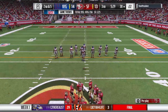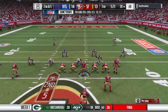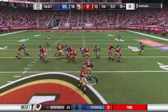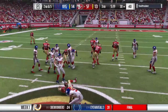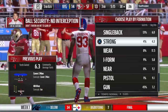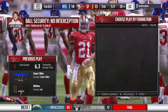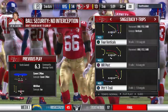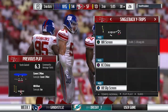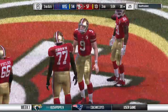So we've got a 2nd and 5. Stafford gives to Abdullah, and he's stopped immediately there. They'll lose a yard, and it brings up 3rd. On offense, the guy that you want to have the best eyes on the field is your quarterback, so you can see everything pre-snap, and then, of course, as the play develops. On defense, oftentimes it's the linebacker, and on this play, his eyes took him right to the ball, and he made a nice tackle.